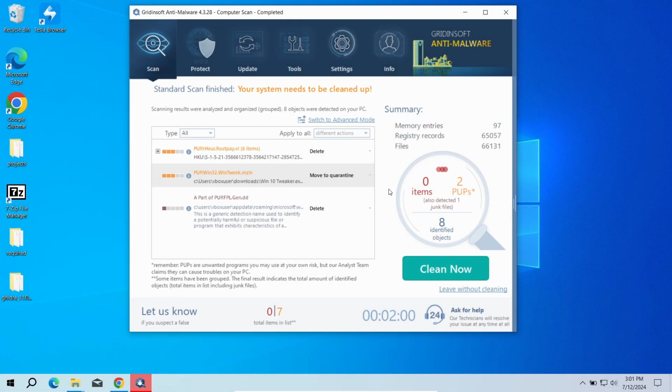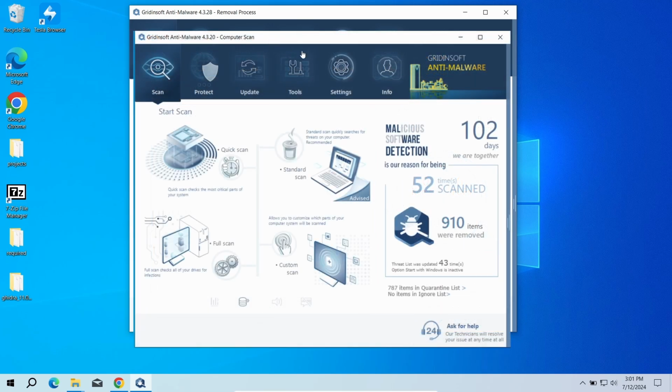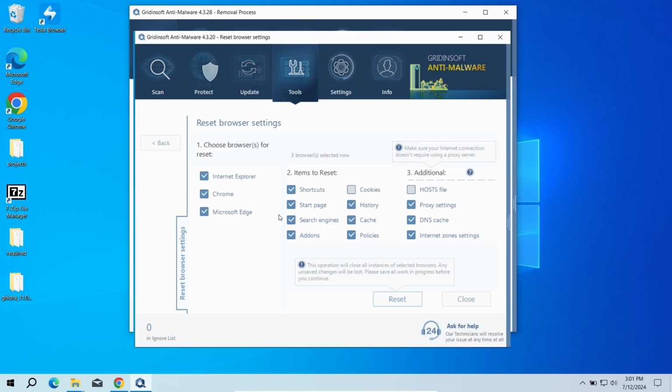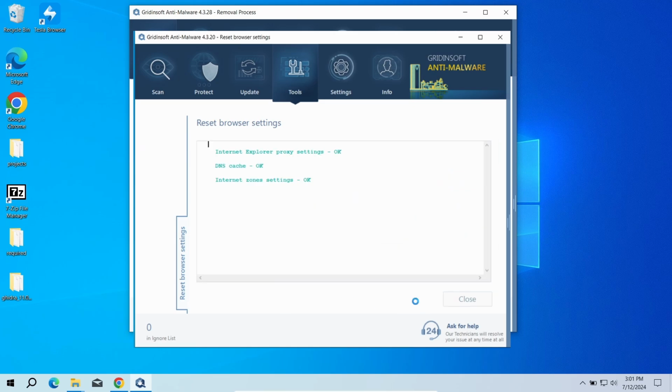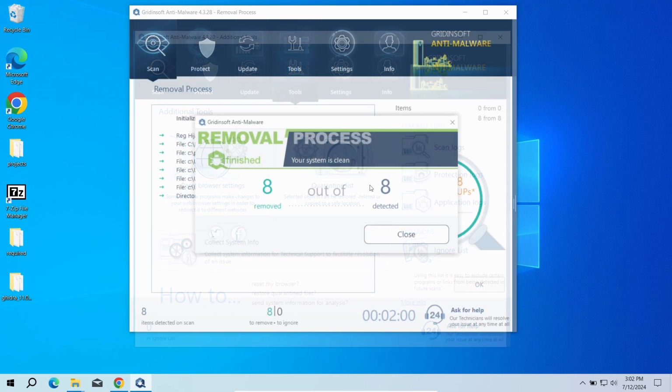After the scan, click Clean Out to remove the detected malicious programs. I will also recommend you reset browser settings, just to wipe the rest of the malicious settings that the malware could have potentially set. You can do this using GridInSat Anti-Malware as well. Just go to the Tools tab, choose the Reset Browser Settings option and pick the browsers you need to reset in the list. Then just click the Reset button. Now the system is clean.